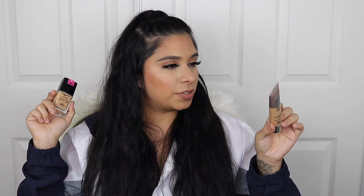The next two are dewy foundations. This is the Dream Urban Cover Full Coverage Protective Makeup. This has sunscreen as well, SPF 50. It looks pretty hydrating on my face and I love it.